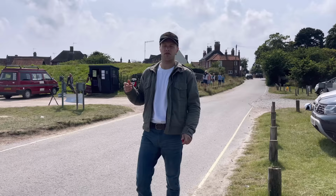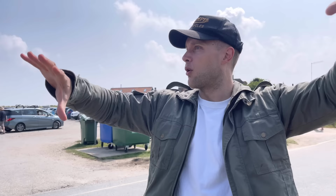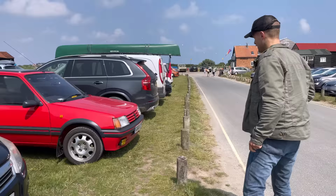Motorbike parking, and this is the busiest I've ever seen Walberswick. I think it's probably classed as a village. I'm amazed there's even capacity to have all of these people in it. And I've just spotted something behind Monica. If you know, then you know.